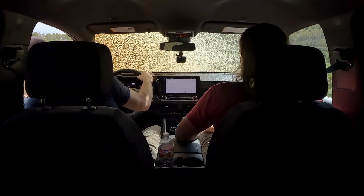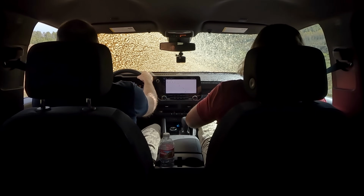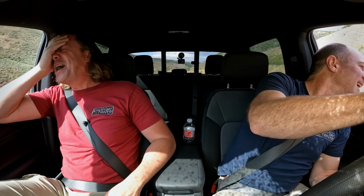Problem is you've got to run the wipers now, and we've got a camera mounted. What a great truck. At least it's muddy. Look, I like this truck because... I love that we've got to stop the review because you've got too much mud on it, and we can't use the wiper. Darn it.